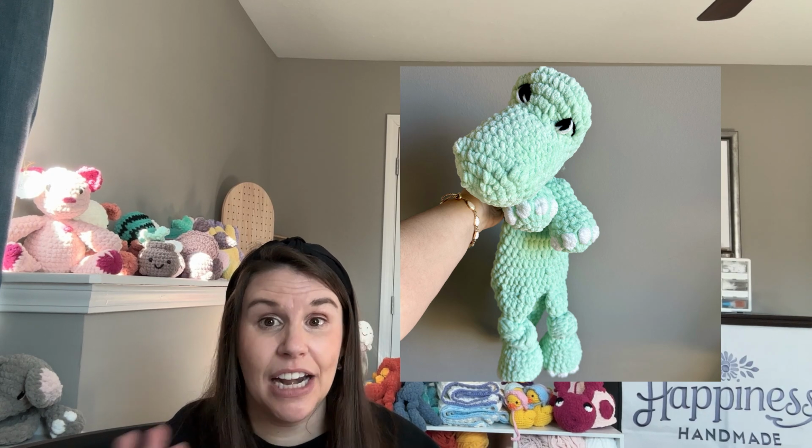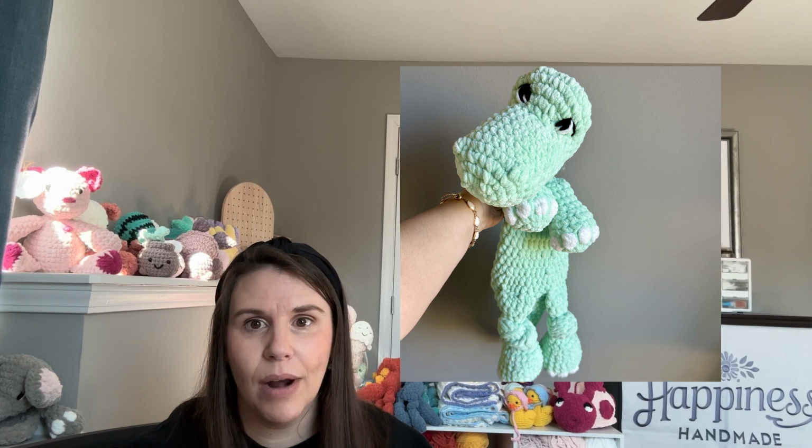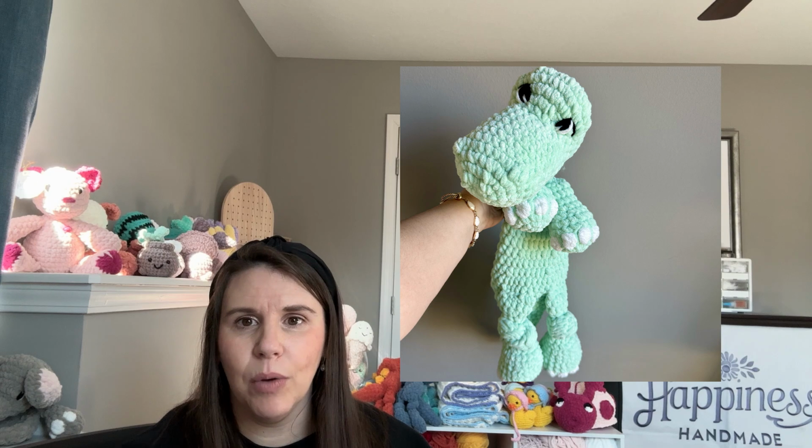I love how this one turned out. I already moved him to the Painted Tree, so I don't have another one. I want to make another one already. I already have the yarn that I want to use.